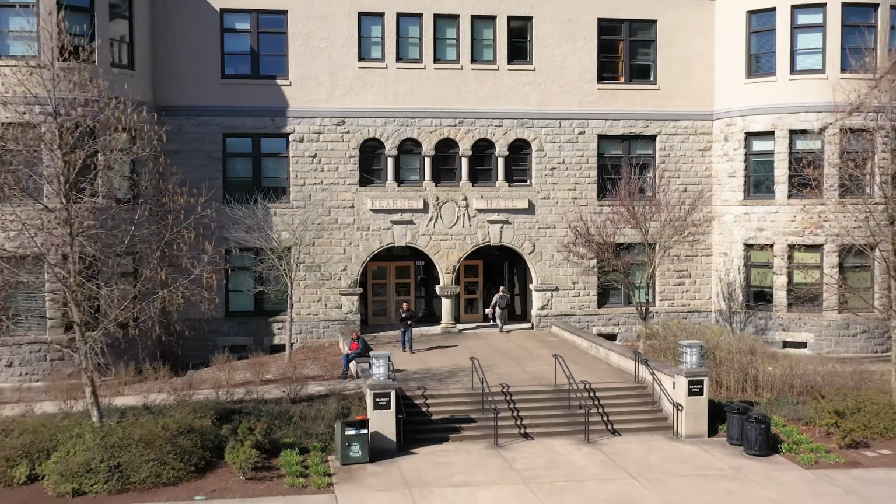It feels like you're part of something bigger, like in 10 years, who knows what this lab's gonna be able to do and how it'll grow from the work that we've been doing.